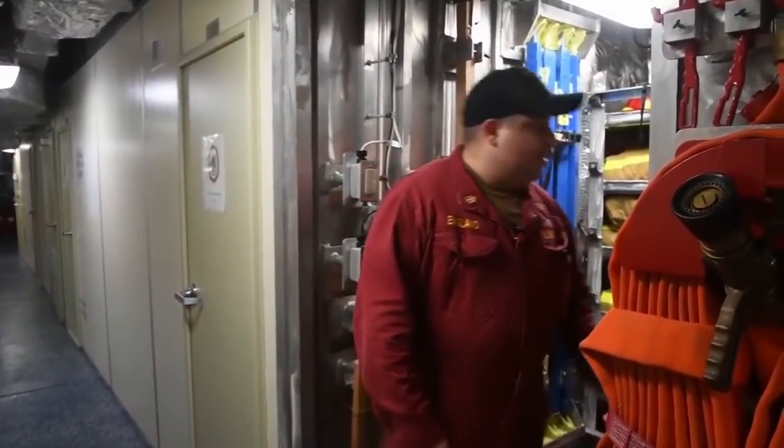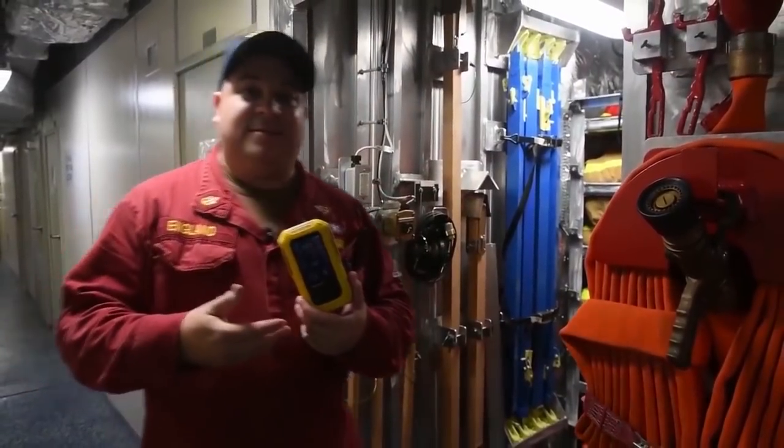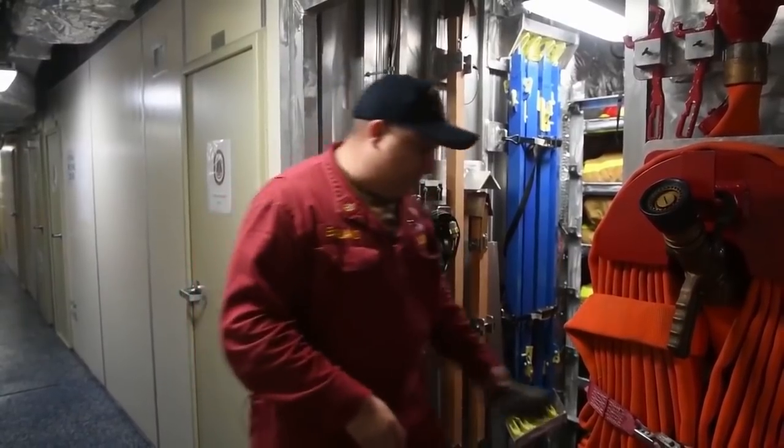So we'll start out with our gas reanalyzer. What this does is tell us our atmosphere is nice and safe to enter spaces when it's post-atmospheric testing or when it's a known toxic tank or void.